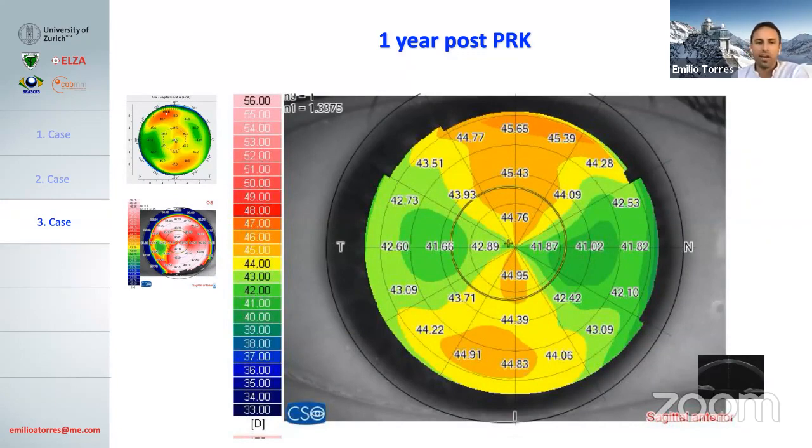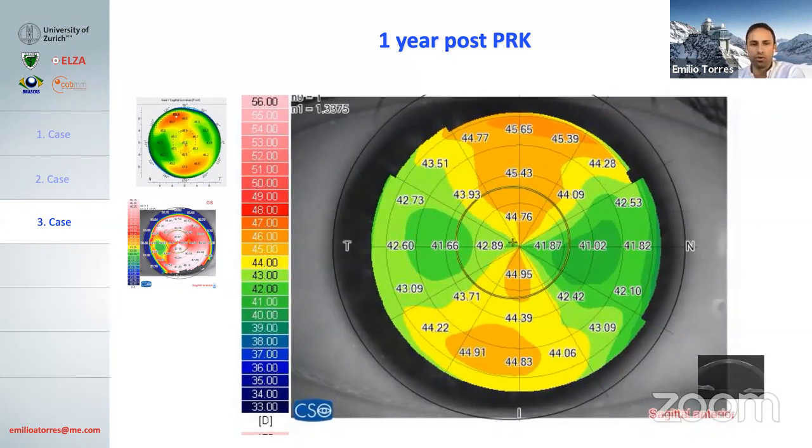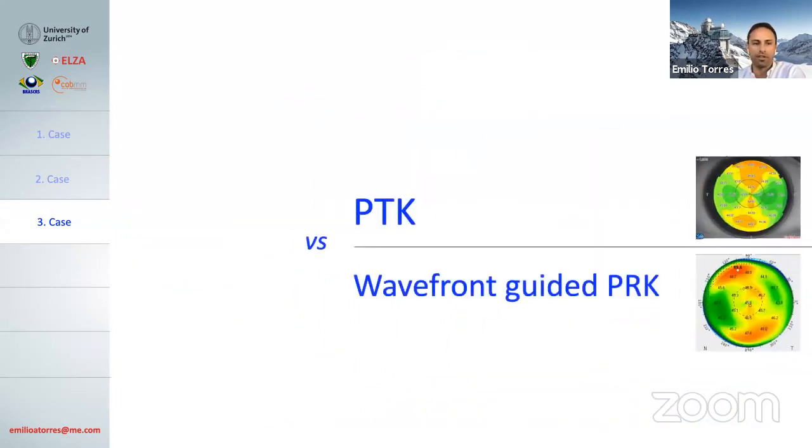So we had different technologies bringing us different results. And in this specific case, we knew that for Scheimpflug, haze has a limitation. So we consider this exam from OCT the real one, or the closest to what we thought. So this was the case where the OCT changed our management.